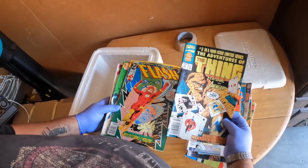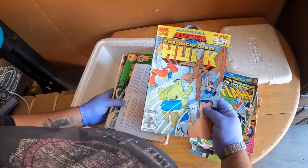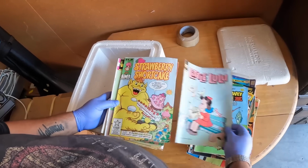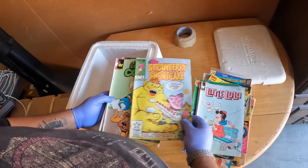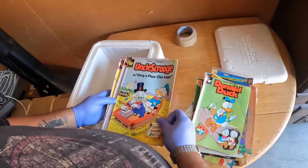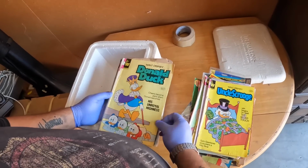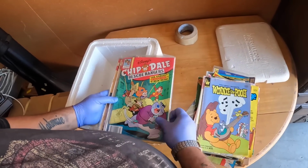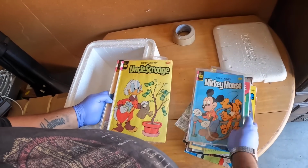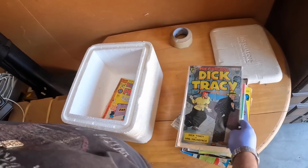The Thing. That's a nice comic book. Flash, Hulk. That's in very good shape, too. Incredible Hulk. Beyond the Grave, Howard the Duck, Little Lulu. Strawberry Shortcake. Walt Disney comic. Disney. Daisy and Donald. Uncle Scrooge. Look at this guy. Donald Duck. Winnie the Pooh. Mickey Mouse. That's nice. Uncle Scrooge. Dick Tracy.